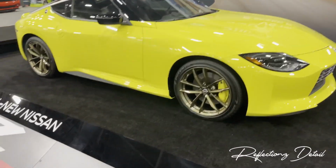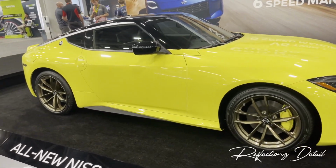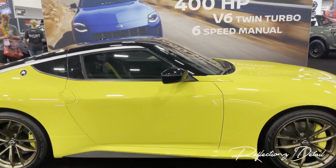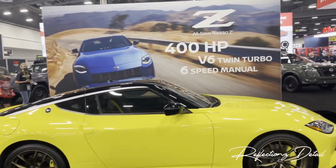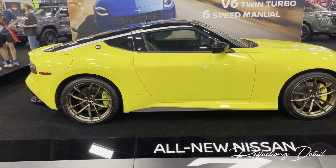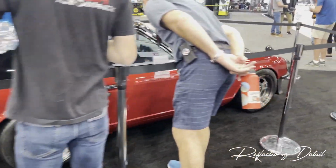All right, y'all, so check this out. The new Z. What do you guys think of this? I don't know how I feel about it. I've only really seen it in this color, so that's part of it. Maybe our views will change when we see it in different colors. You're right. But cool thing, it's a manual, so that's a plus. V6 twin turbo. I'm sure it's going to be pretty quick and fast. But, man, that body kind of reminds me of something like this. But you can't compare that to this. So check this out.